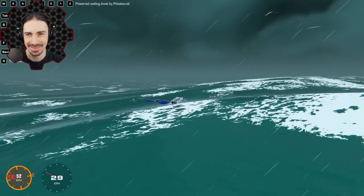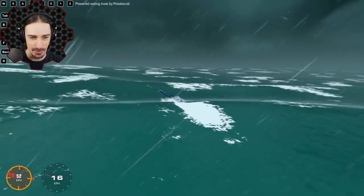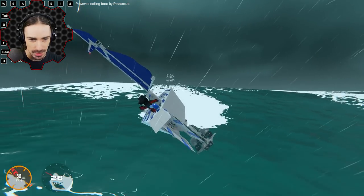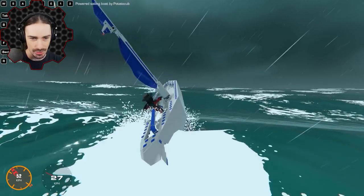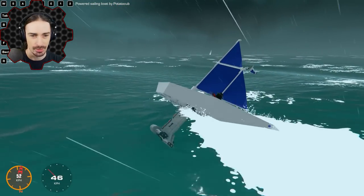Oh, hold on. What can I control here? Let me press buttons and start seeing what happens. Okay, so we have a rear rudder that we can use for steering. All right, let me press W to actually go forward. Let me turn in the direction of the wind.